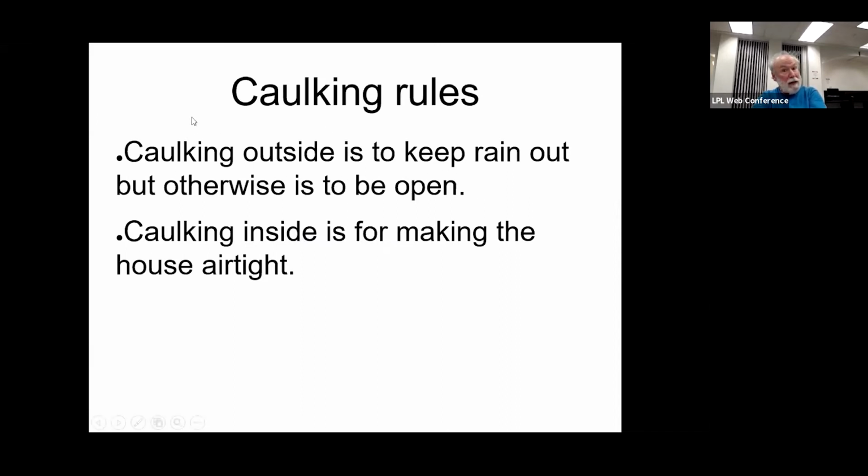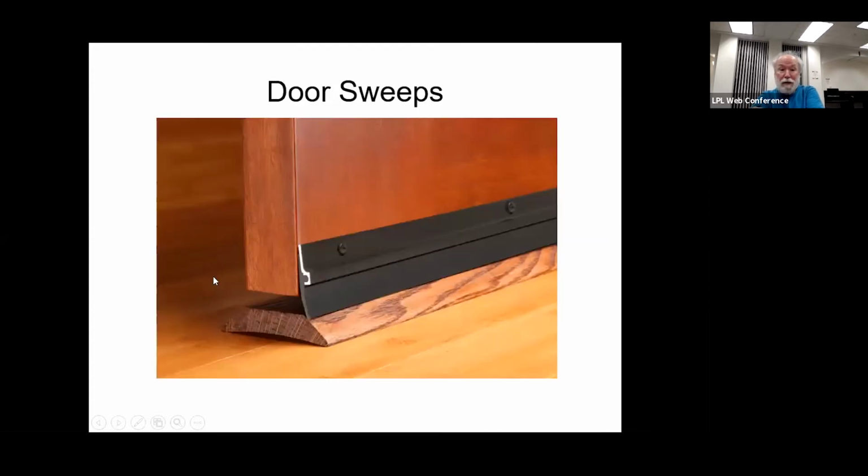The reason is the moisture that condenses in our walls has to be allowed to keep going, because if it doesn't, it'll build up there, humidity will get high, and it'll lead to mildew and rot issues. So the outside is to be open but rainproof, and the inside is for making the house airtight. Anywhere you can see a gap, unless the gap is very large, you want to just caulk that. If the gap is very large, we have some other products, and I'm going to quickly show those right now.